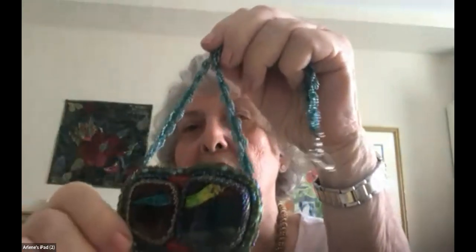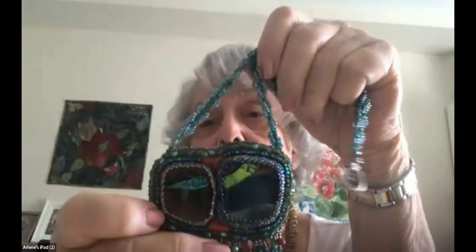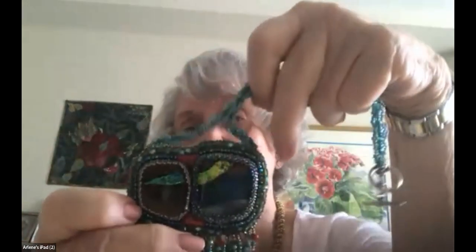And this one is interesting because these are two dichroic pieces that I bought and I said they belong together. So I put them on a backing. This, by the way, is a new backing. It's on a white foam backing. This is ultra suede in the back. And I tried to make it so that the beads would look as if they were connected, the design.